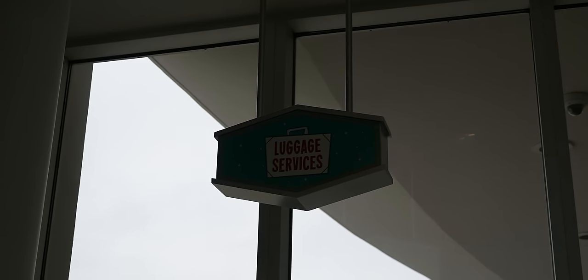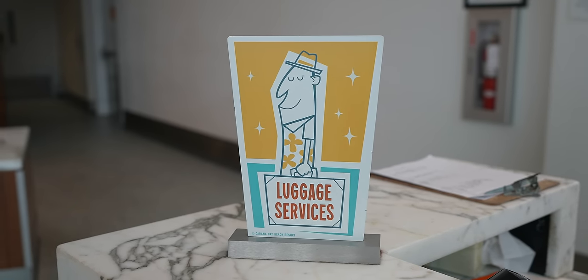It's complimentary, and what they do is they will actually hold your luggage for you. So say it is your final day and your flight isn't until 10 p.m. that night, and you want to go enjoy the park, just bring all your luggage to them. They will hold it for you. It's absolutely free. You could tip them, and they'll keep it safe for you. You just come back and pick it up when you're ready to go.